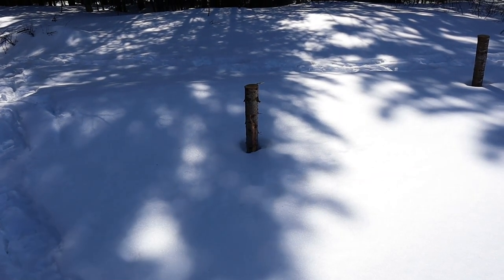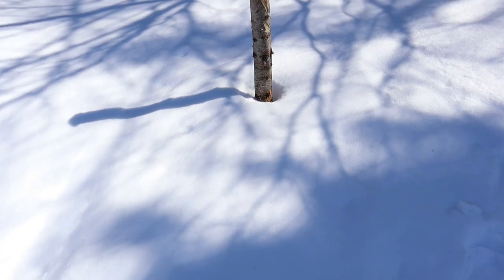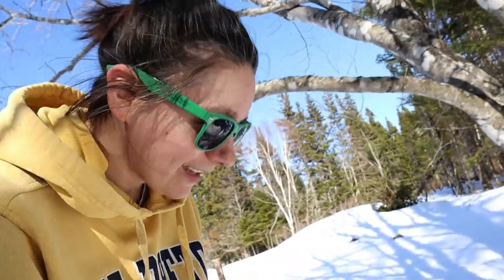Still pretty deep there. It's still really deep in the snow, but it's pretty hard and it's melting really, really quickly underneath. So hopefully in a month, it'll be gone.